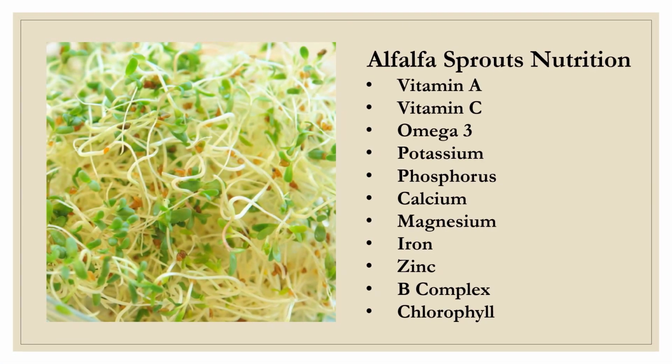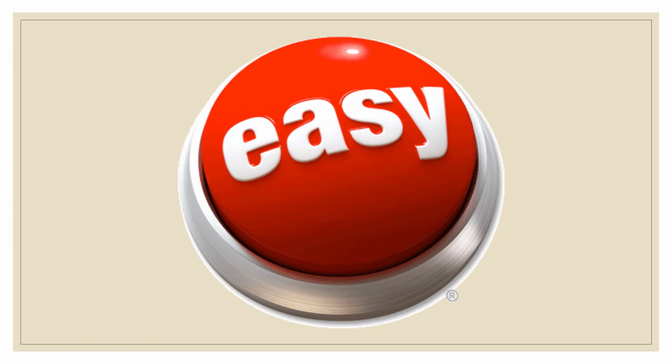For example, alfalfa sprouts have both vitamin A and C, as well as a whole host of other nutrients such as omega-3, potassium, phosphorus, calcium, magnesium, iron, zinc, B-complex, and chlorophyll. So it's super easy to make up for any nutrient loss that occurs with all processed foods, whether you buy those processed foods or preserve them yourself.